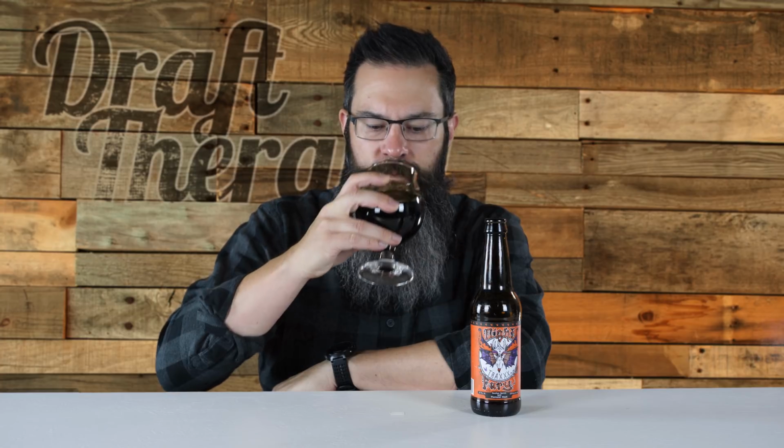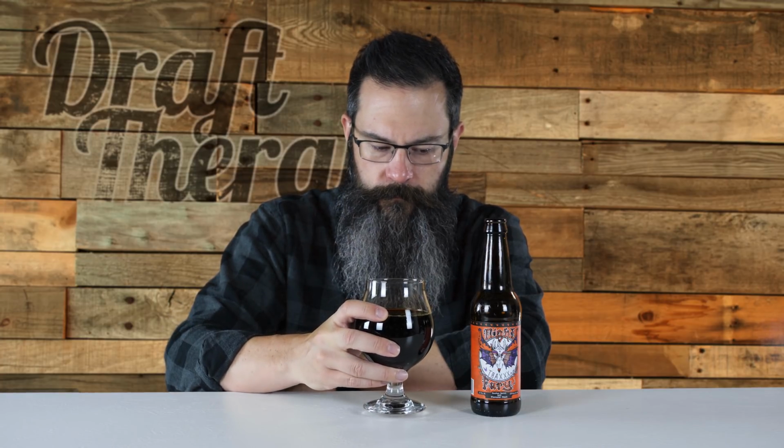Wow. That is super complex. It's very sweet up front. The bourbon's really up front in there, but it's not overpowering. The mouthfeel is really nice and medium. It's not syrupy. It's not super thick. It's a nice medium mouthfeel considering that it's 13.5%. You know it's bourbon barrel aged. I would think that it would be a little bit more syrupy, but it's really smooth, really nice and medium mouthfeel.